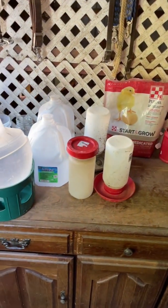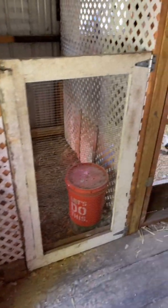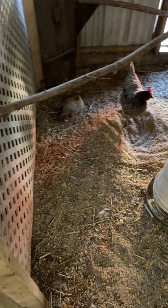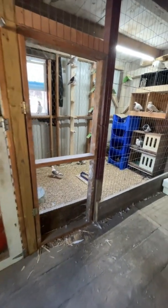Little table here for all kinds of stuff, but this first section here I just have for the animals to come in. There's a little Bantam hen right there. She's sitting on 4 eggs. And this section here is what we were looking at outside with that little settling board.